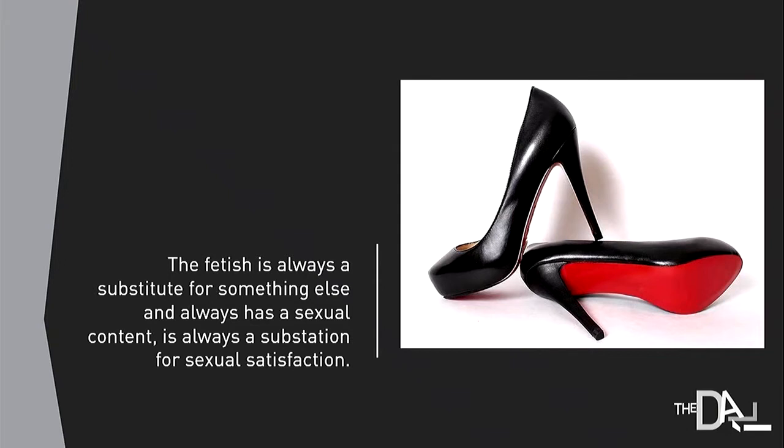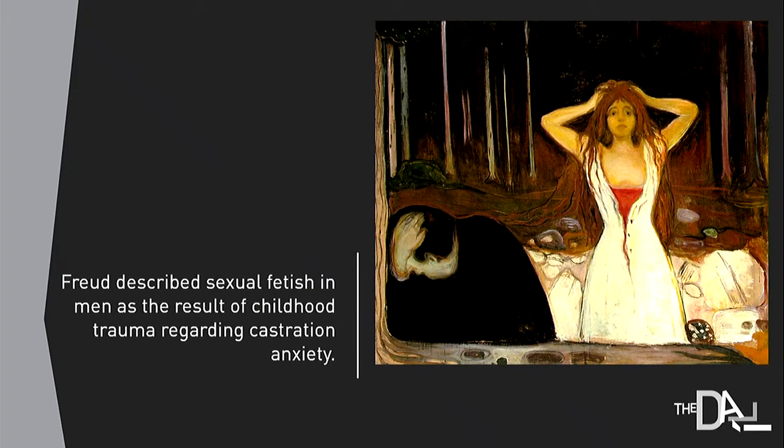The fetish is always a substitute for something else and always has a sexual content, at least in Freud's world. And it's always a substitute for sexual satisfaction. I think that substitution is perhaps the word that was supposed to be there. Maybe it's a substation too, I don't know, but there is that dimension to it.